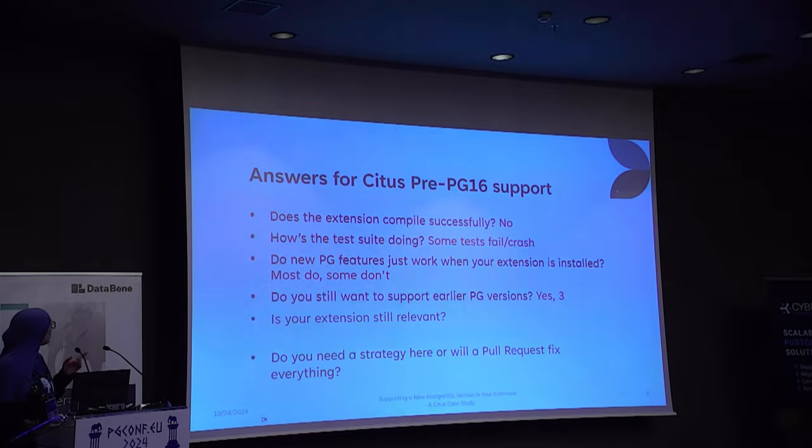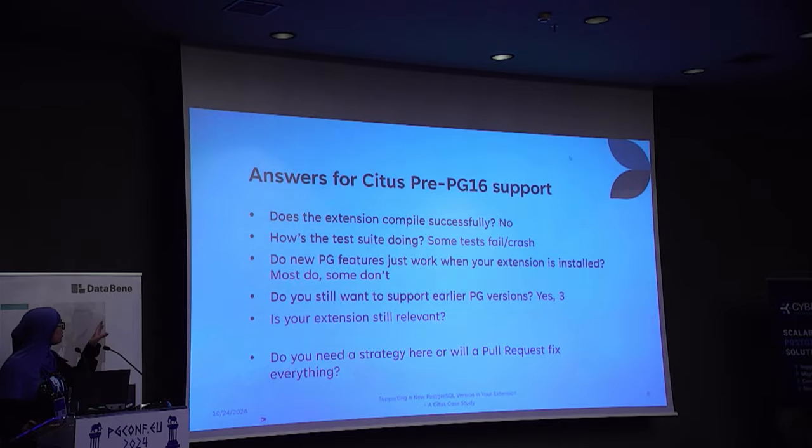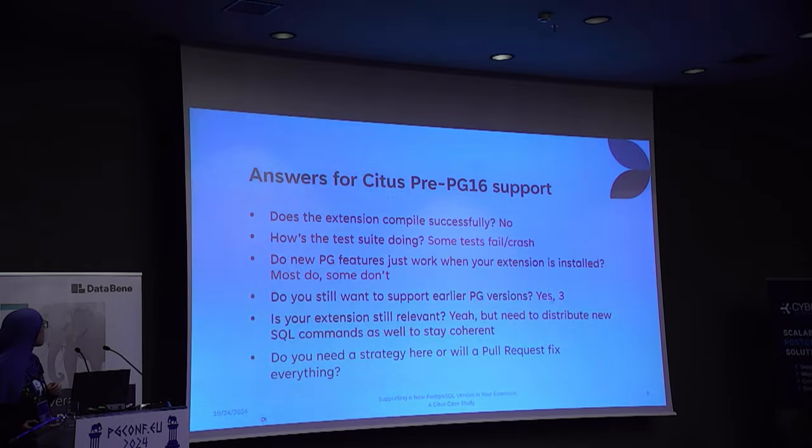And for earlier PG versions, well, yes. Typically at Citus, we aim to maintain support for the latest three major versions. So for any changes we make on the code, we have to be careful that PG15 still works when you add the PG16 support, and so on.